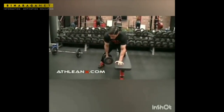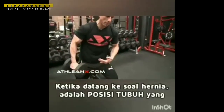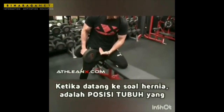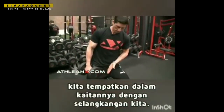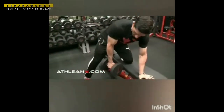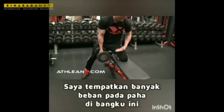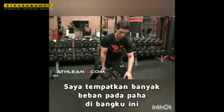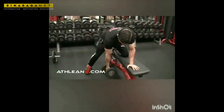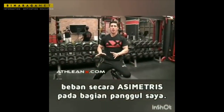Now, again, we've corrected the issues of having our back rounded and all that. But what I'm talking about when it comes to the hernia is the position that we've just placed ourselves in relation to our groin. So with this leg out to the side, I don't really have that much weight through this leg, but I have just enough, and I have a lot of my weight in through this leg that's up on the bench. And now, as I go to pull, I'm asymmetrically loaded here in my pelvis.